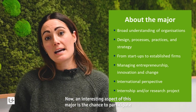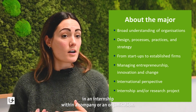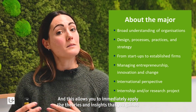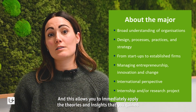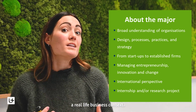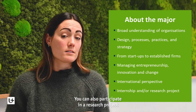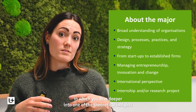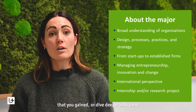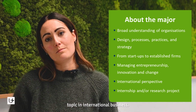Now, an interesting aspect of this major is the chance to participate in an internship within a company or an organization. And this allows you to immediately apply the theories and insights that you gained in the courses to a real-life business context. And you can also participate in a research project in which you dive deeper into one of the theoretical insights that you gained or dive deeper into a hot topic in international business.